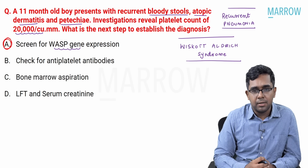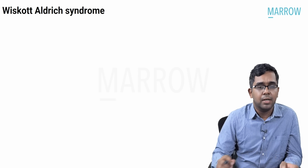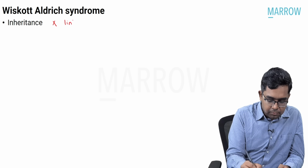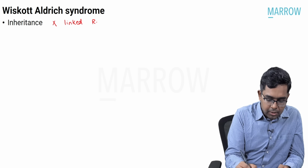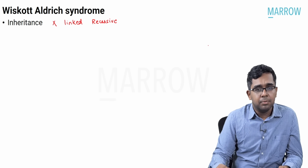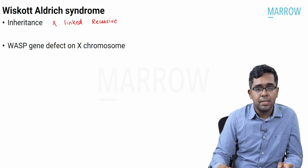And LFT and serum creatinine are not related to Wiskott-Aldrich syndrome presentations. So the answer is option A. And a few points about Wiskott-Aldrich syndrome. It is inherited as an X-linked recessive condition. So males are going to be affected by this particular condition. And as I said before, the gene is the WASP gene defect on the X chromosome.